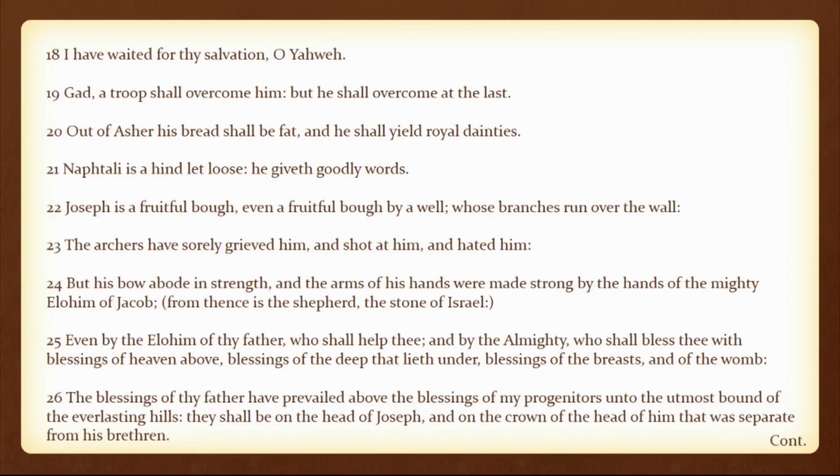Archers have sorely grieved him and shot at him and hated him. But his bow abode in strength, and the arms of his hands are made strong by the hands of the mighty Elohim of Jacob. From thence is the shepherd, the stone of Israel. Even by the Elohim of thy father, whom shall help thee by the Almighty, who shall bless thee with blessings of heaven above, blessings of the deep that lie under, and blessings of the breast and of the womb.